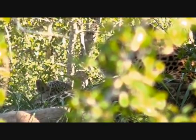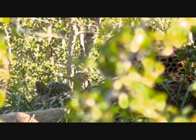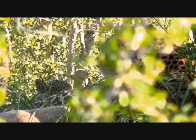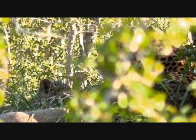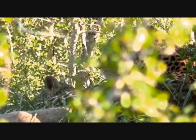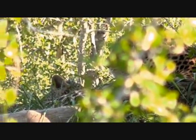There's another vehicle joining us here. I hope they don't make too much noise. At the moment the cub seems quite relaxed. But he is coming in very slowly, very quietly, which is very nice.